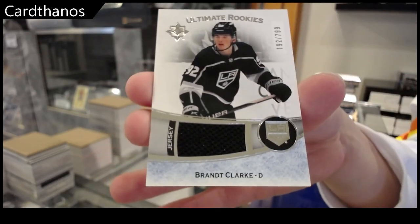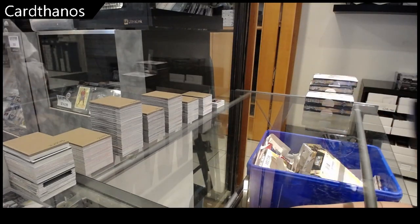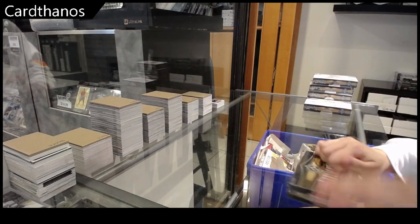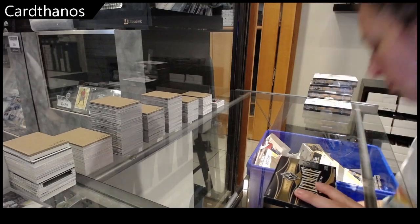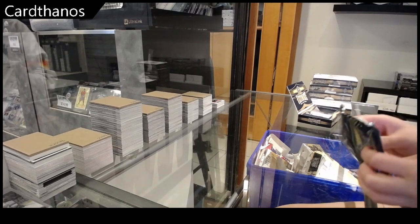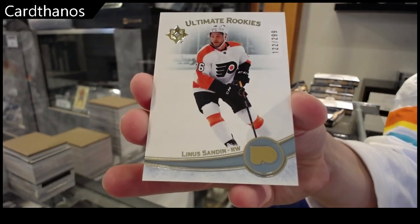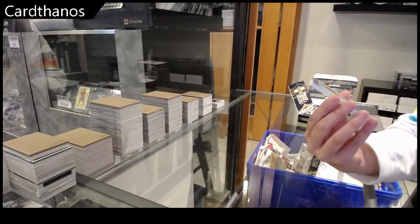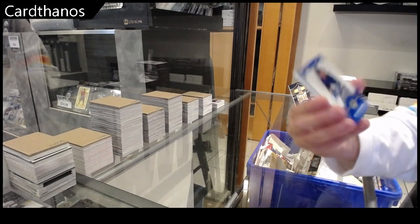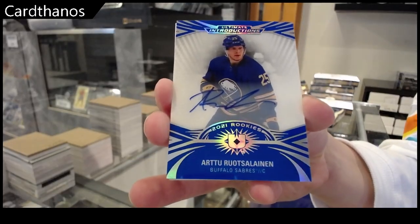Rookie jersey for LA of Brant Clark, number 799. We have a base card number 299 for Philadelphia of Linus Sandin. Introductions update from 21-22. Introductions rookie auto for Buffalo of Arttu Ruostolainen. It definitely is, yes.